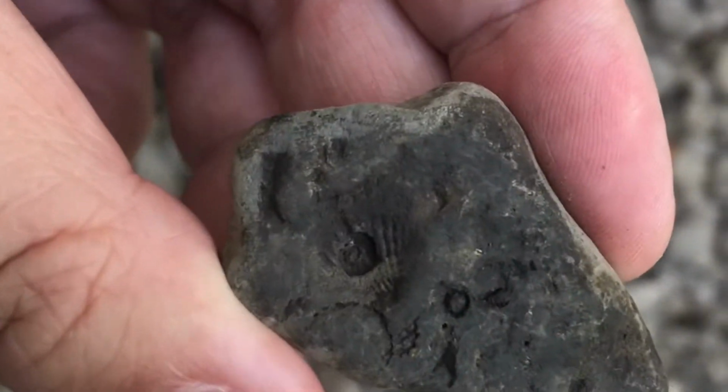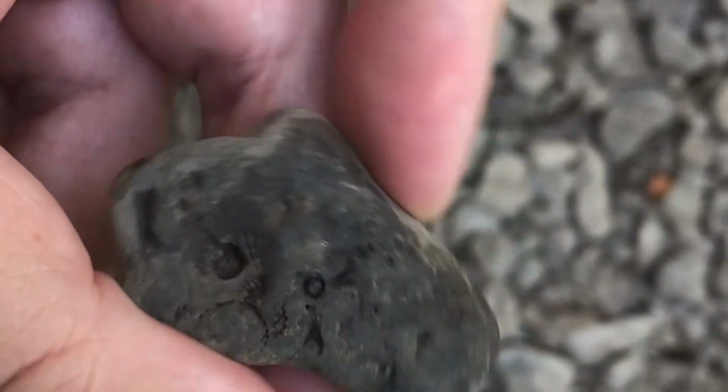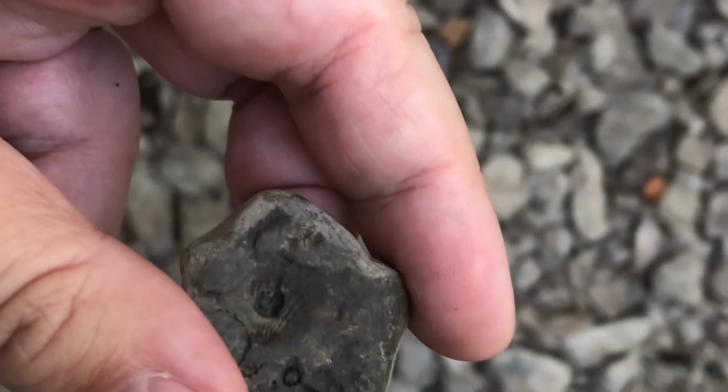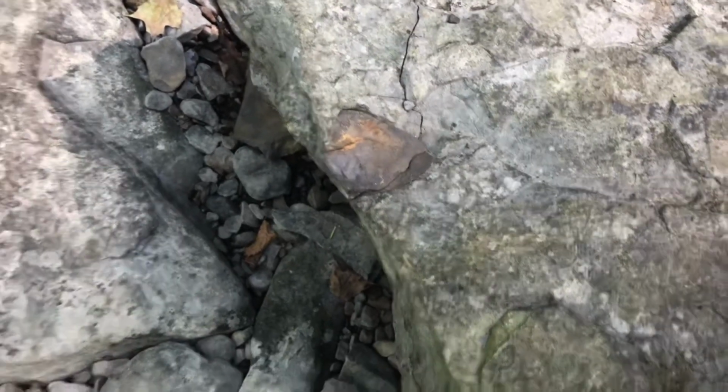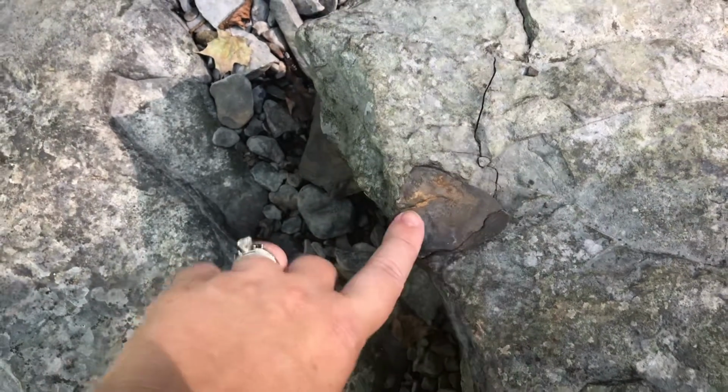Just look around hard enough, you can find some. This is my little guy. There's a shell impression, some crinoid stems in there. Pretty cool. Just spotted this big rock here. I think this is a big clamshell impression. Could be wrong, but that's what it looks like to me.